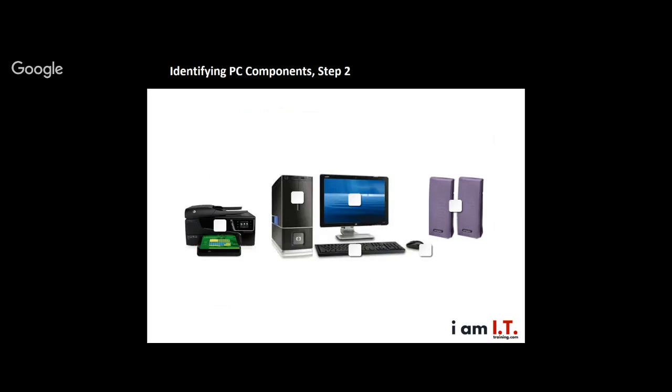We have the next thing, which is the computer. Of course, I'm not using the words they want you to use, so make sure you know the right things here. Then you'll see the screen, we have a keyboard and mouse, and some speakers.